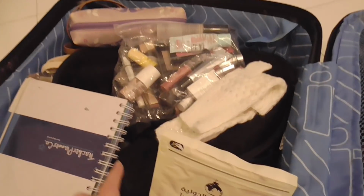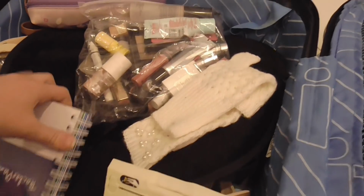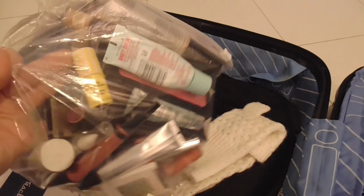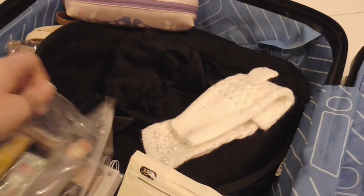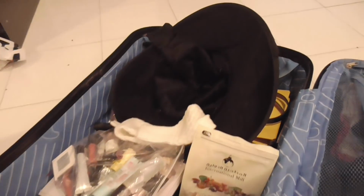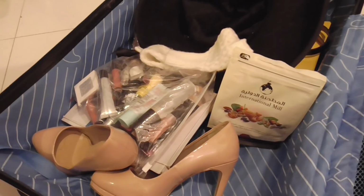And then on this side, I just have some more stuff that I'm taking home with me as well, like books, a bunch of makeup that I realized that I really don't need here. I have a witch's hat because why not, and a couple of pairs of shoes, more books, just stuff that I realized I really don't get that much use out of.